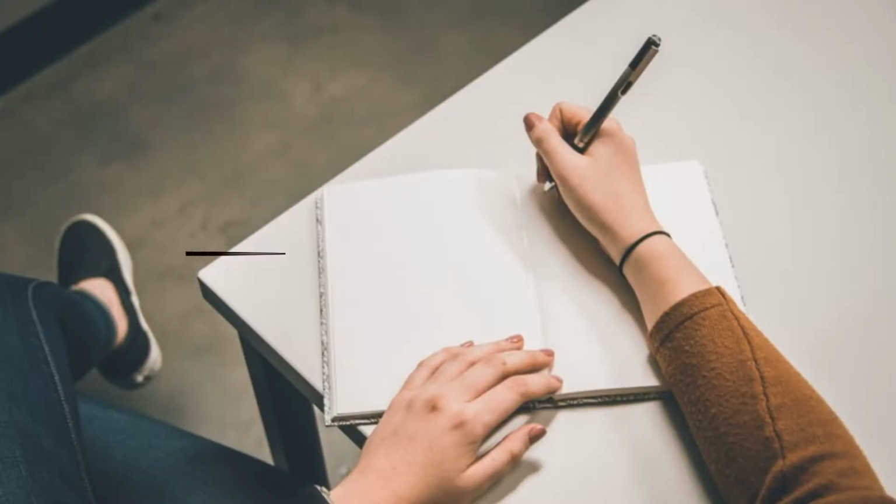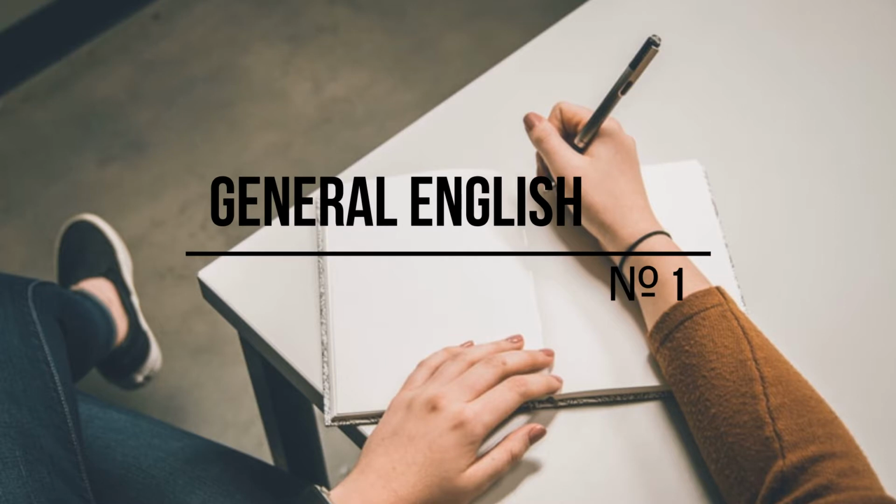Okay, let's start from the first point. What we want to mention about writing is our general English. We should strengthen our knowledge in English. It's very important. If you don't do this, you can't get a high score from writing or speaking, and even from reading, because you should understand sentences fully. To do this, you should have good general English. But let's talk about only writing.